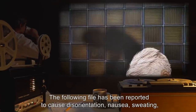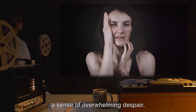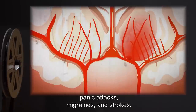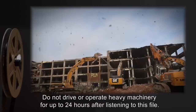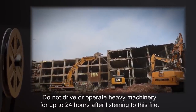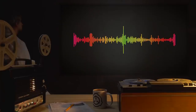The following file has been reported to cause disorientation, nausea, sweating, and a sense of overwhelming despair, abdominal pains, panic attacks, migraines, and strokes. This file should only be listened to in a secure environment. Do not drive or operate heavy machinery for up to 24 hours after listening to this file. Refrain from making quick eye movements while listening to this file.